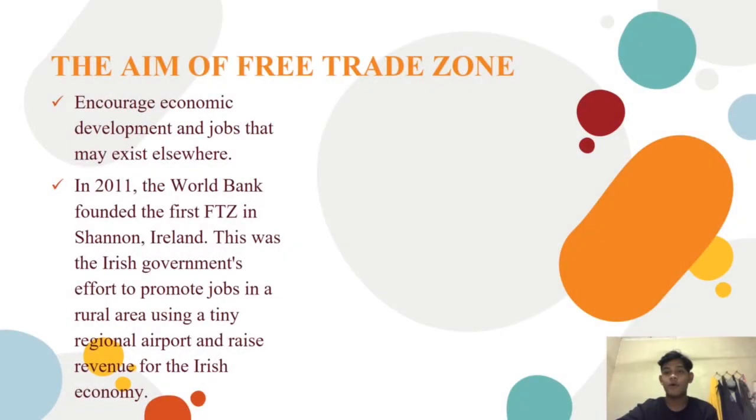Now the aim of free trade zone: to encourage economic development and jobs. In 2011, the World Bank founded the first FTZ in Shannon Island. This was the Irish government's effort to promote jobs in a rural area using a tiny regional airport and to raise revenue for the Irish economy.